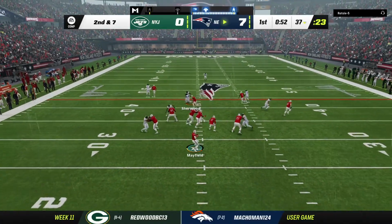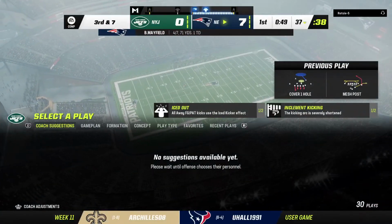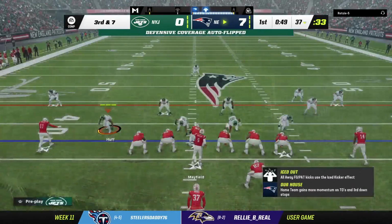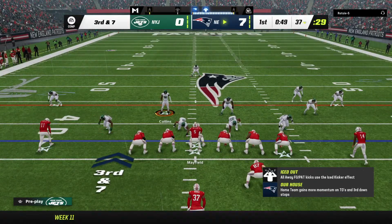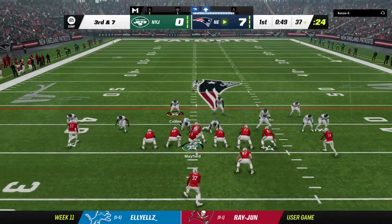On 2nd and 7, Mayfield. And that falls to the ground, incomplete. A nice job of bodying him up defensively, and now it brings up 3rd down. Well, they've got man coverage on the outside, and my scouting report on these DBs tells me that they love to take matters in their own hands. They want man coverage, not zone, and there was good coverage there that forced the incompletion.